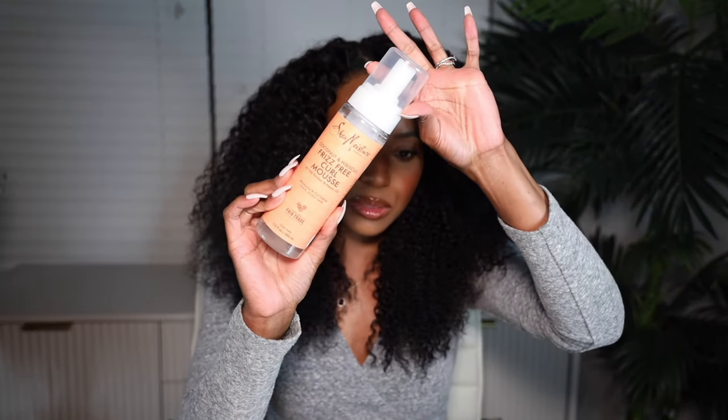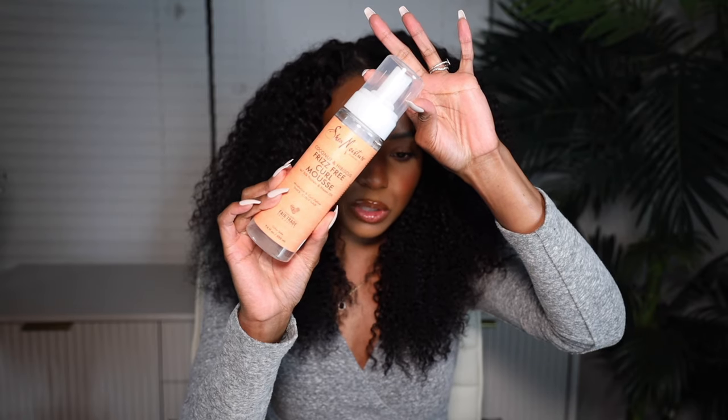I feel like I need to define these curls, and I would like to define these curls right now before I pull out my leave out, because it starts to shift the wig when you start styling it while your leave out is there. Plus the hair is a little bit dry and I need her to have some moisturization. So here is the mousse. It is the Shea Moisture Frizz Free Curl Mousse. I use this for my curly hair.